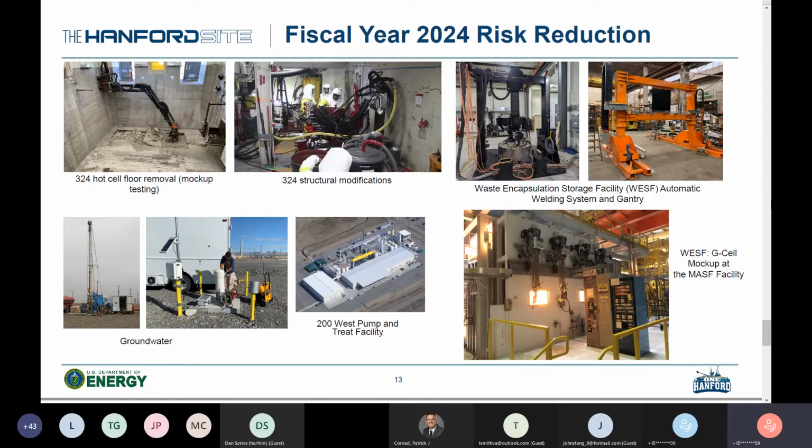Okay, so I'm going to walk through the photographs here. These are some of our key FY24 risk reduction activities. What you see up in the upper left-hand corner is the Building 324 project. That consists of removing highly contaminated soil from beneath the facility.